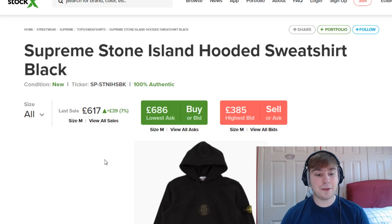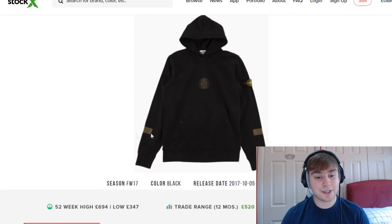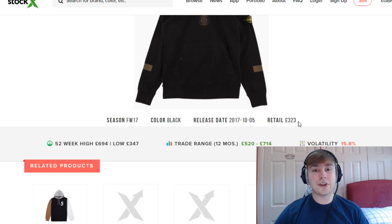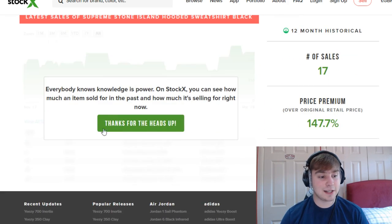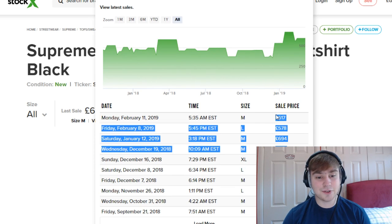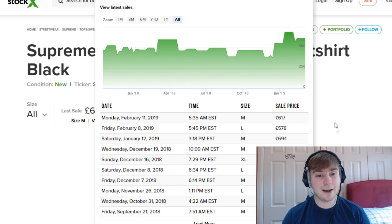For instance, you have the Fall Winter 17, which I really did like the hoodies from. The retail was, I think this is in dollars, but they put a pound sign there. The retail is around £300, and as you can see, these sales start off at about £400, but currently they're leaning to £500 to £600 and even higher than that.